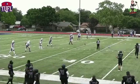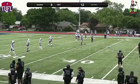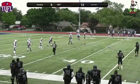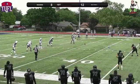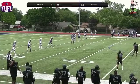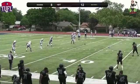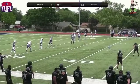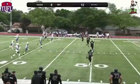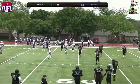Now that we're all caught up, with 1:09 left, score is 12-8 as the Ravens are set to kick off back to the War Rhinos. As we're set to kick off here, number 10, Marquis Scott, gets a pooch punt, and it's out of bounds, but valiant effort because there's no one there. But Rhinos are going to get some good field position once again.